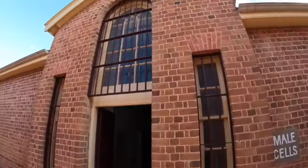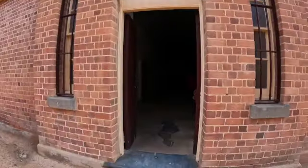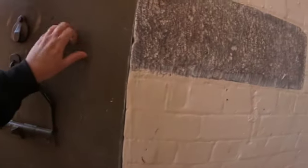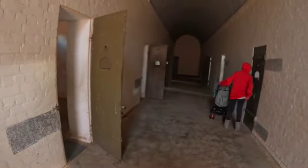Male cells. So there's a lot more of these than the female cells. Oh, look at the door on it. It's insane. It's metal or steel. Has 10 cells, 8 smaller examples, and 2 larger drug cells.